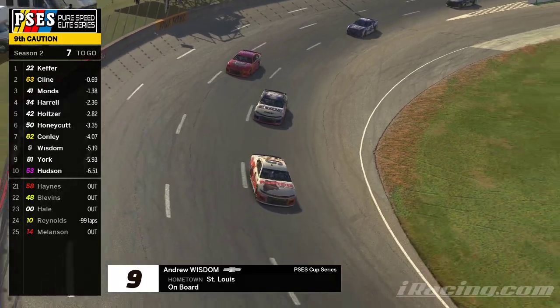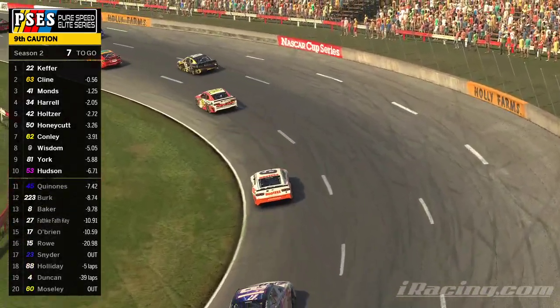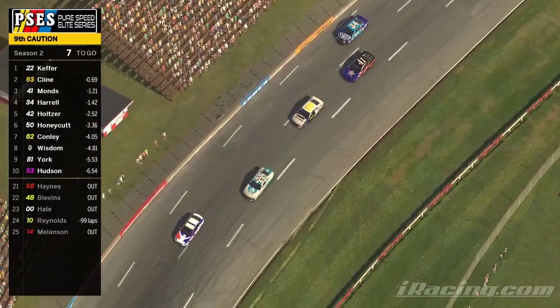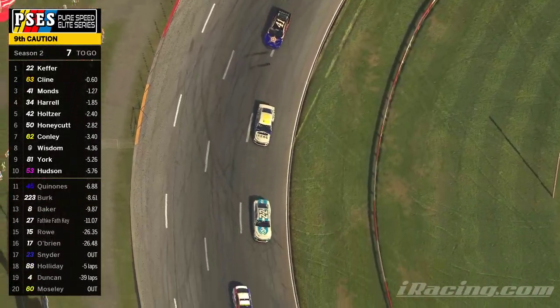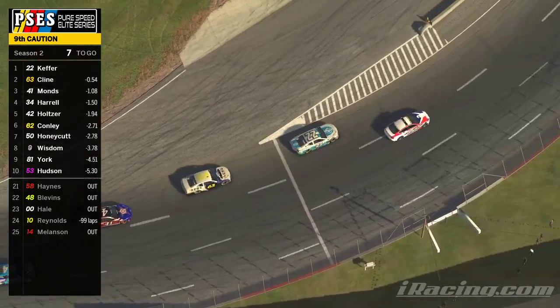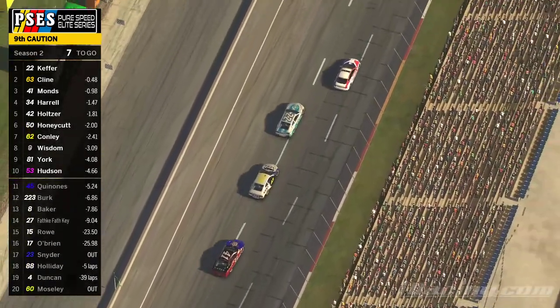Yeah, we had a lot of drivers take 2 tires there. The 50 took 2, the 62 took 2. The 9 is going to be behind them, and then you have the 22, the 63, the 41, the 34, and the 42 who elected not to pit at all. And we are going to restart with not a lot of laps left. We're going to restart with about, I guess, 5 to go. So this is going to be wild.